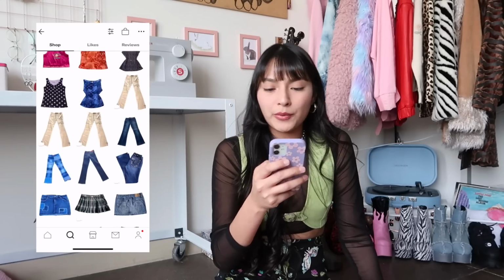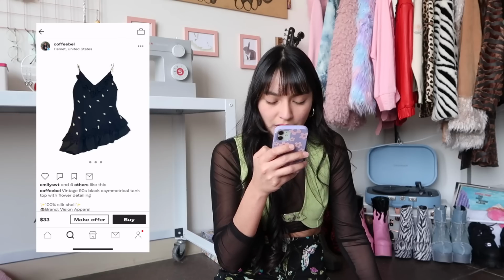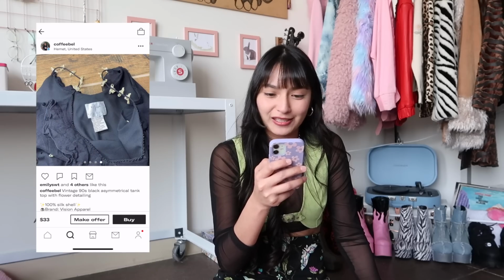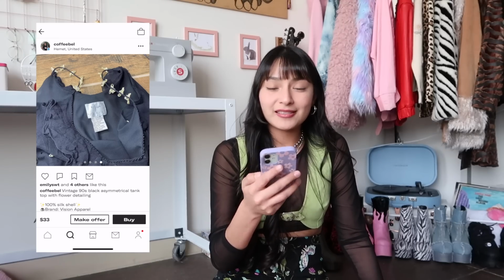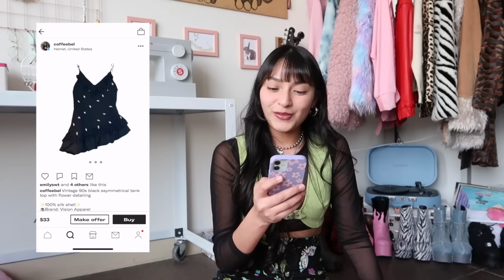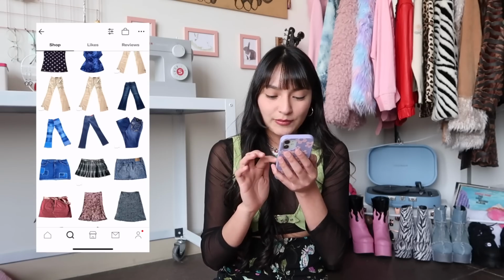As we scroll down, we are coming across more tops. Let's do this one, because it's so cute. It's a vintage 90s black asymmetrical tank with flower detailing. Oh, that is so cute. It looks like she has this priced at $33, which is pretty average for Depop prices. Did you guys notice that Depop has a new feature where you can make an offer on an item? In my opinion, it has its pros and its cons.